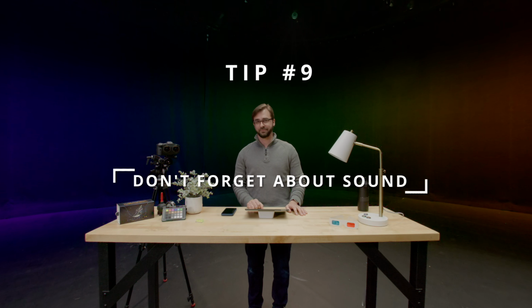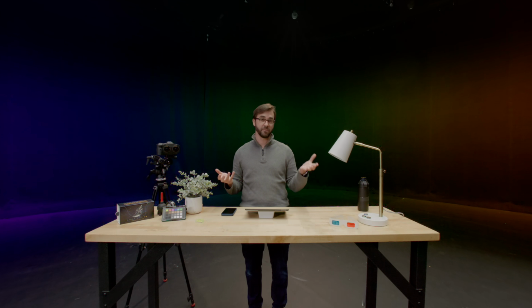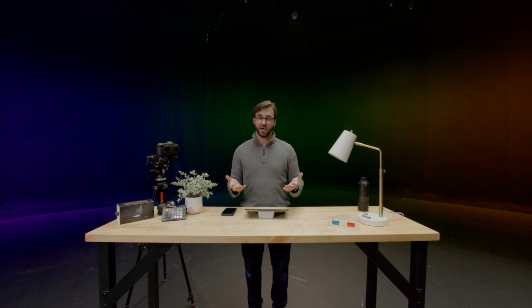Tip number 9. I can't go through this whole presentation and not talk about audio, because audio is a large part of the immersive filmmaking world. We're not doing this in spatial audio today. I wish that we were. But if you do spatial audio, it is very immersive.